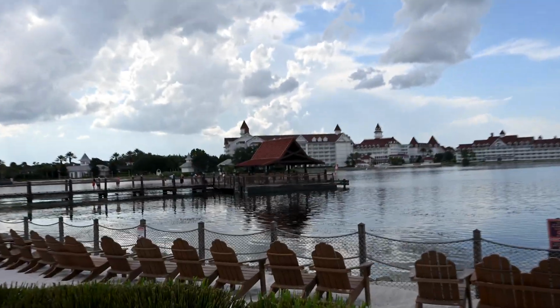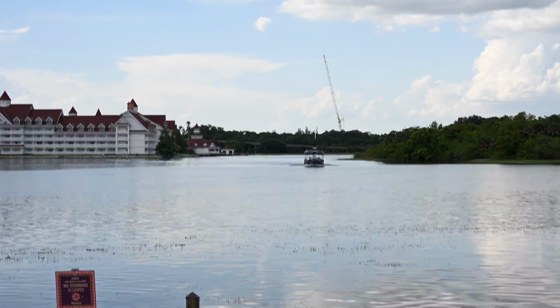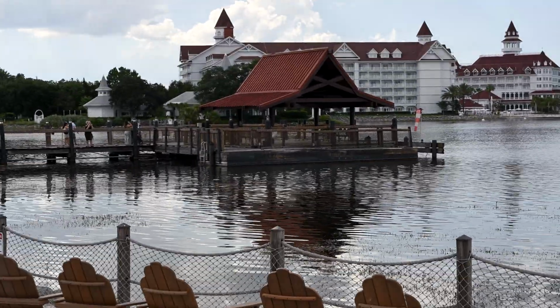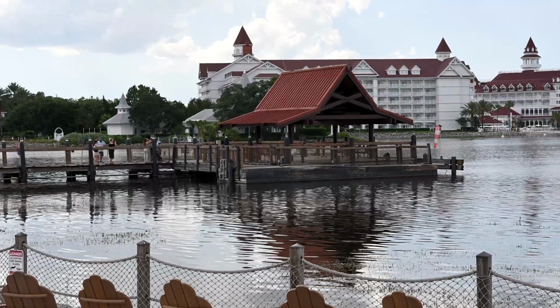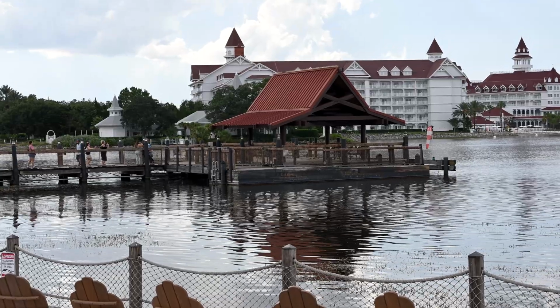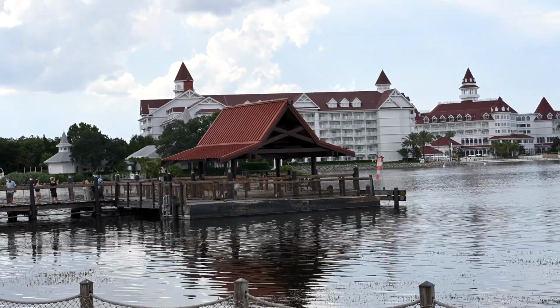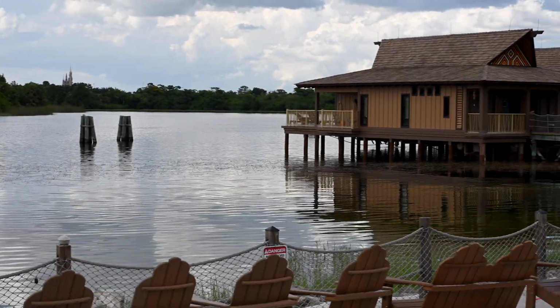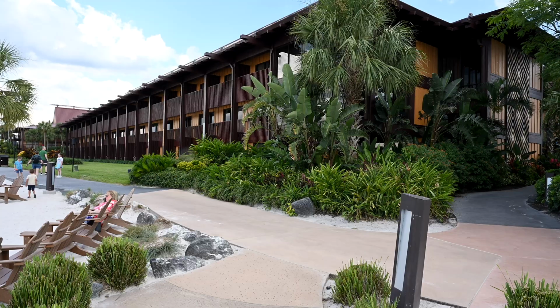There's lots of activities to do, and speaking of activities, there's the boat coming in from the Grand Floridian. It goes right over here to the boat dock, and you can take that over to the Magic Kingdom, and that's actually my preferred way from here to Magic Kingdom, because sometimes the monorail is crazy, but the boats are usually pretty nice.